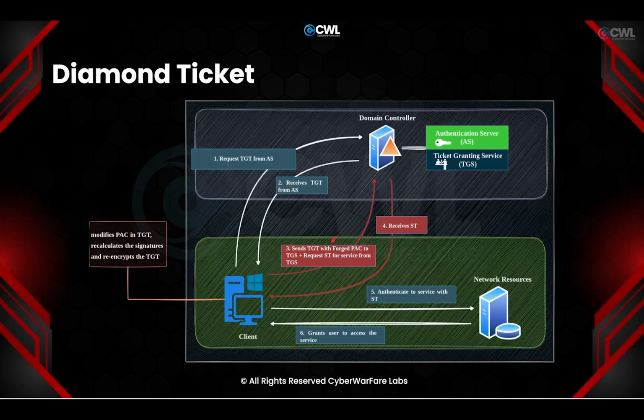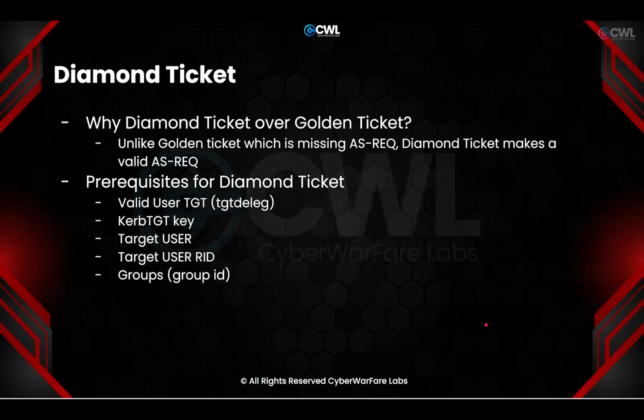And once the forged TGT is sent to the domain controller, it is going to receive the service ticket, and then that service ticket is going to be passed to the network resources, and then it will verify the service ticket, and only after that can the client access the service.